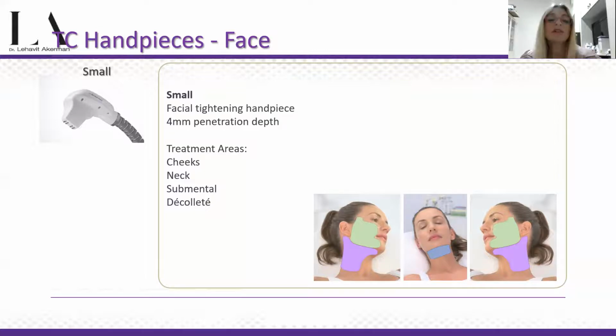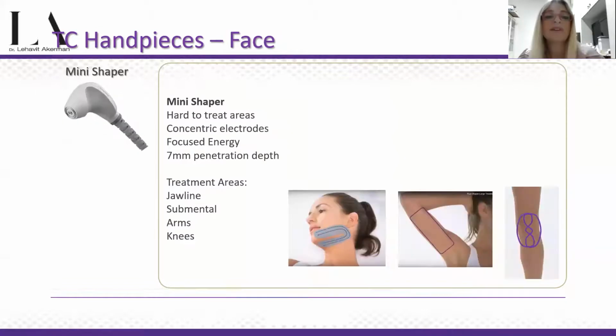The advantage of this platform, of this pattern of RF, is the safe penetration of the heat deep into the skin. Now, this is one of my favorite handpieces. You know, in every platform you have a lot of handpieces, and yes, I like them all because they're all my sons, but some I like just a little bit more.